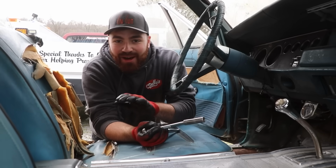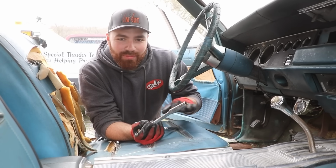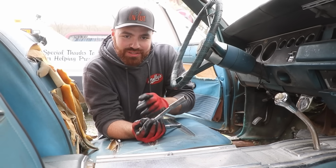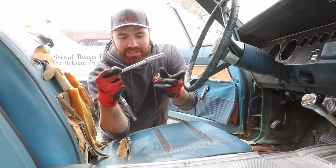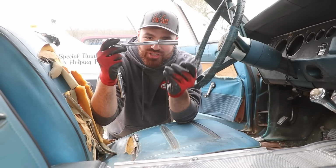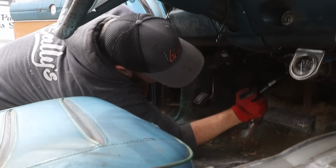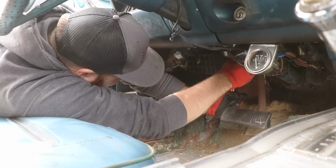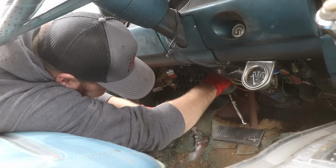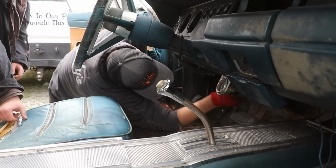All right, so now we're inside the interior of the Charger doing some work for the first time. The master cylinder is held on with four studs that come through the firewall and have nuts on the back. And they're half inch, so we got this little swivelly extension on a ratchet and we're just gonna break those loose. And it's actually pretty nice under the dash of this car. There's not a bunch of crazy wiring or anything. It looks really good. There's one. They're not all rusty because they're inside the car.